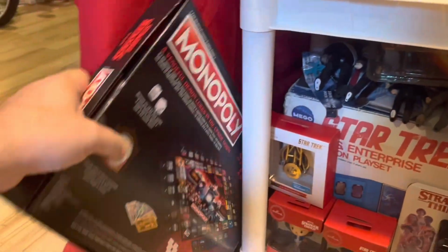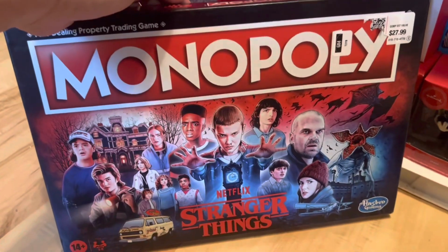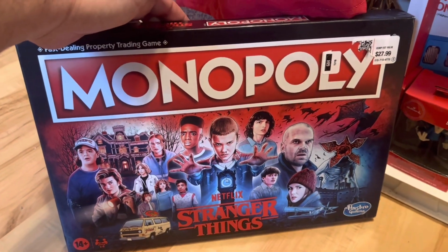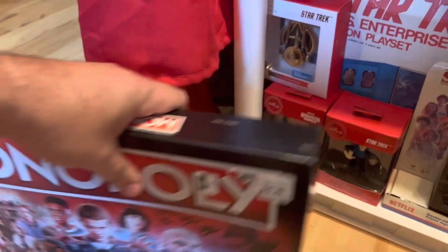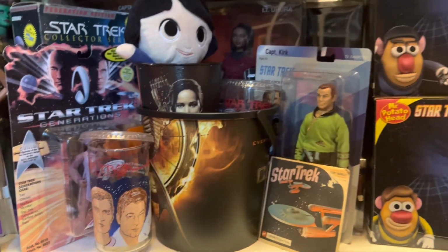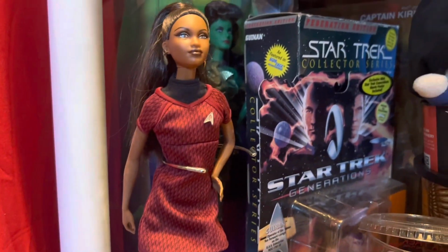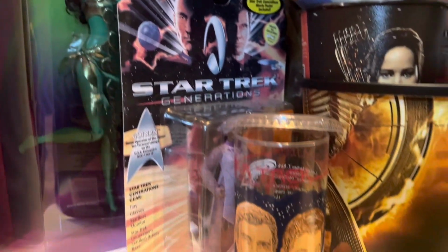All right, next up, hidden over here in the corner, we have a Stranger Things Monopoly game, and it's worth probably about $18. Now we'll move on up to the next shelf. This is a lot of Star Trek toys. All right, over here on the left, we have a pink label Lieutenant Uhura, I believe that's how you pronounce it, doll. She's worth about $25.